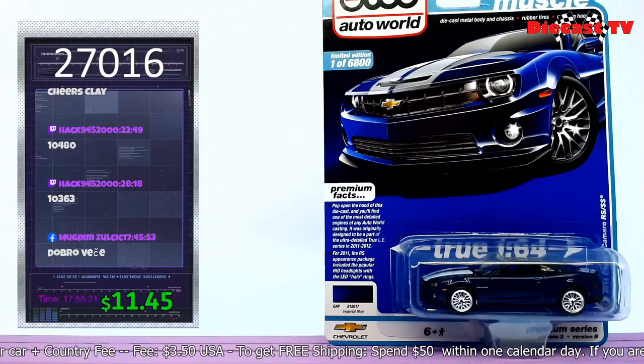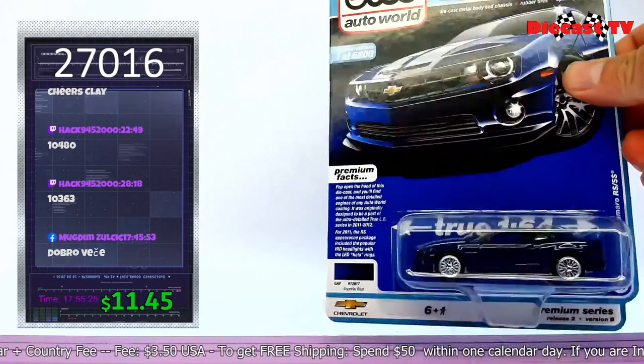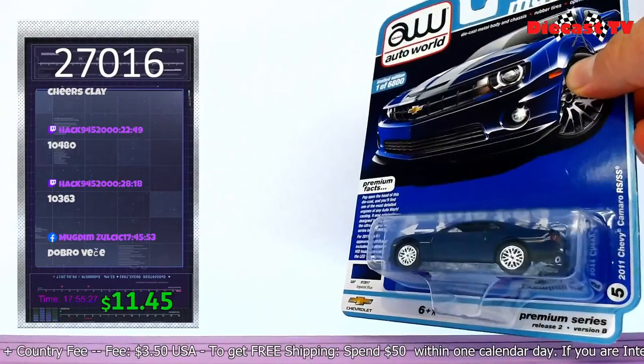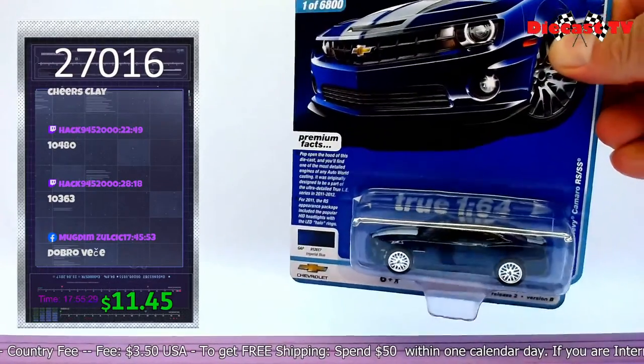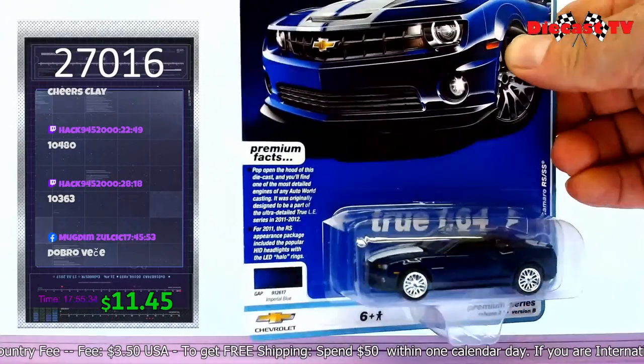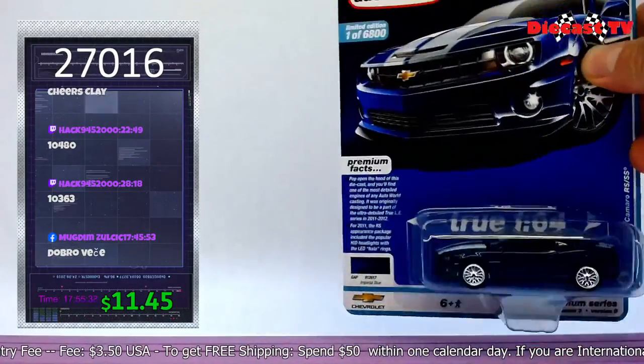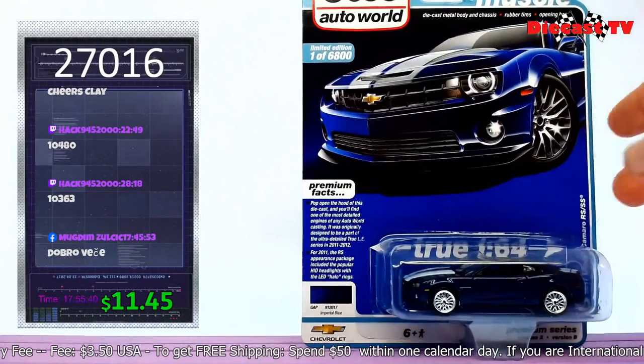Where are my Chevy Camaro lovers? Check out this modern muscle from Auto World. There's only 6,800 in the world. This is a 2020 release too. I don't think it's in the stores yet. Version B, 2011 Chevy Camaro RS. Oh man, the hood opens up, rubber tires. Oh, if you love Camaros, my gosh, you gotta get this for your collection.